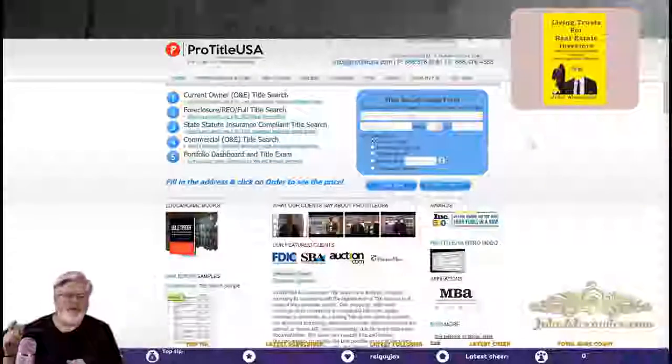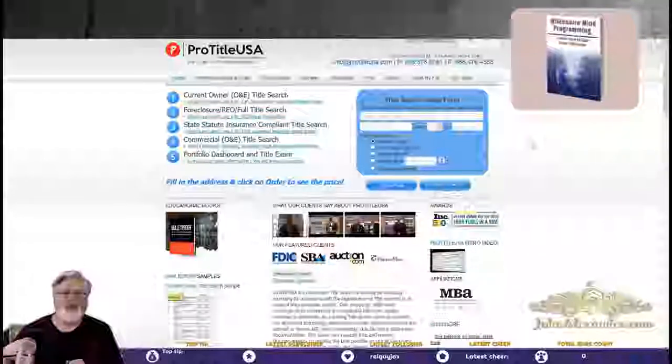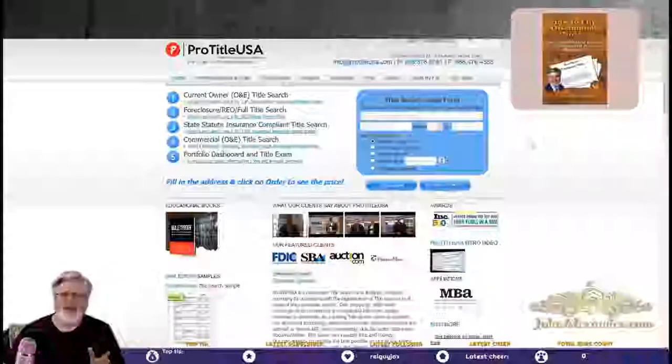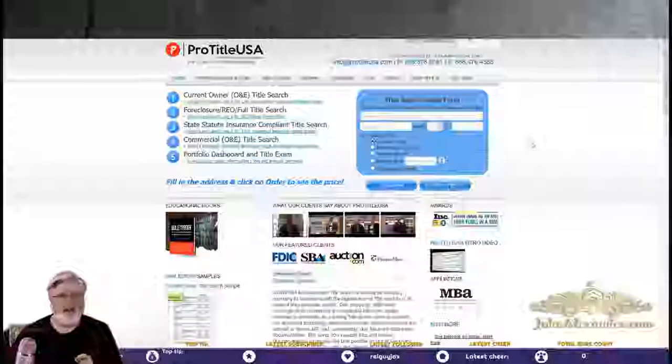Our job, though, is to protect the end buyer so they don't come back and sue us. So we don't want that happening either. And if you get my book, Living Trust for Real Estate Investors, it goes to show you all the protections that we have to prevent that from happening, even if something goes terribly wrong. So this is why I'm an advocate of that book over and over.